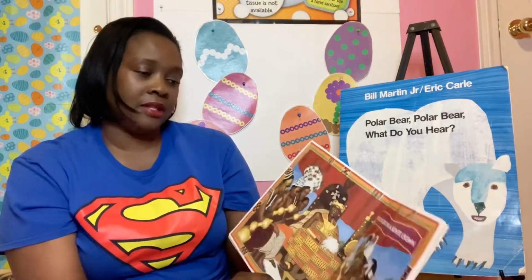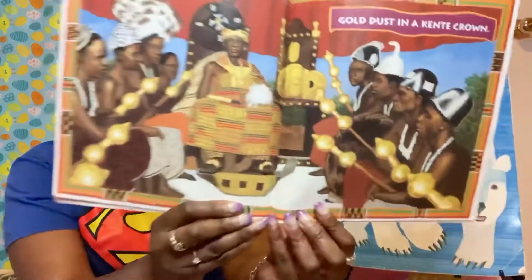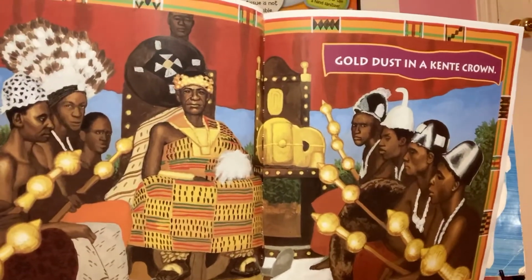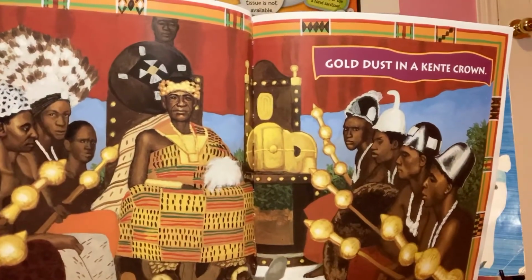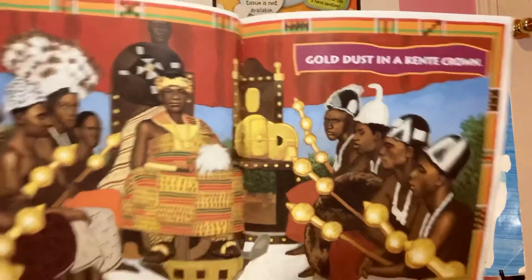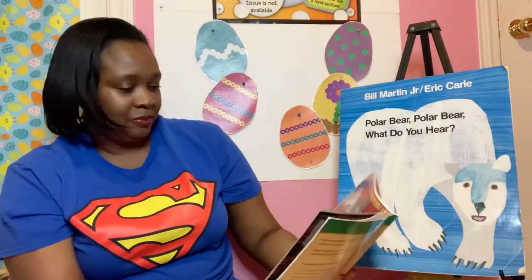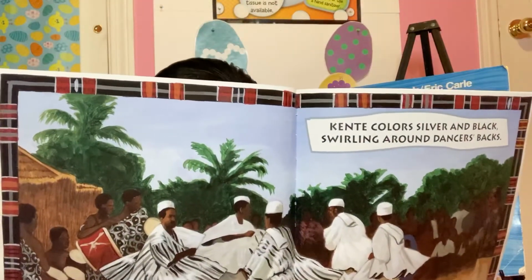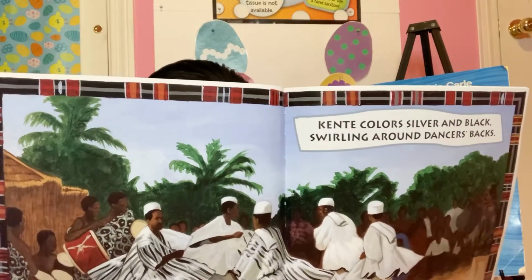Gold dust Kente and a Kente crown. And look at the king and the warriors. See all the gold around them? He's royalty. Kente colors, silver and black, swirling around dancers' backs. Did you know that one of my most favorite things to do is dance?